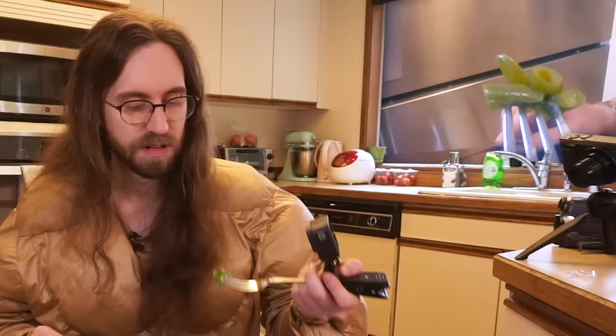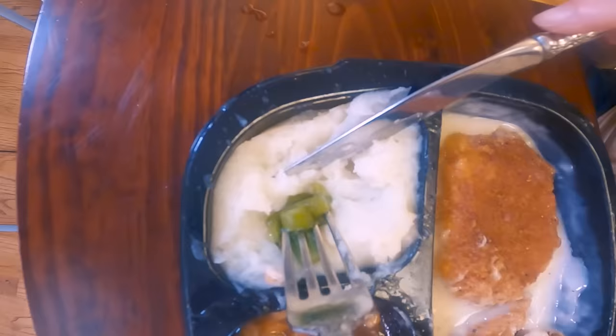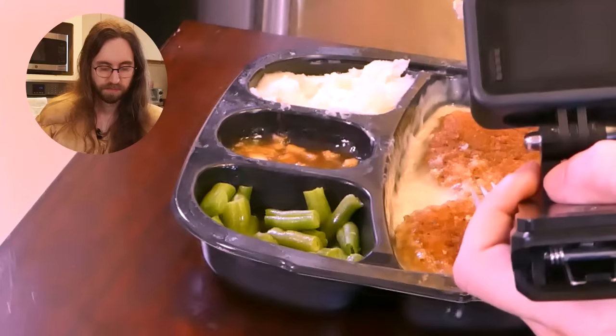Oh God, green bean in my apples. Honestly, having a real green bean mixed in with some of the faker food might make it taste more real, you know? Yeah. Bean plus mashed potato, good. I'm not gonna try that. I'm done with the chicken.